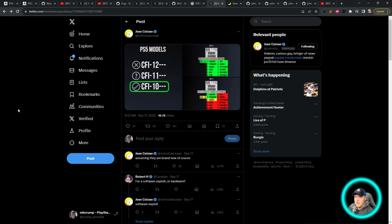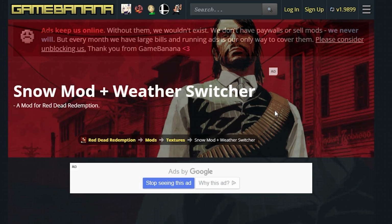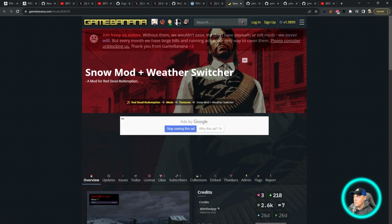And then I did want to call out this mod for Red Dead Redemption 2. This is a snow mod and a weather switcher. I think this one is really, really cool. You can come and look at some of the images for it, but it's definitely one of the extensions or mods that I saw for Red Dead Redemption that I thought would be worth mentioning here. So definitely check that out if you have a PlayStation 4 that is exploitable and you would like to play a little bit with Red Dead Redemption, especially switching the snow and other type of weather elements.